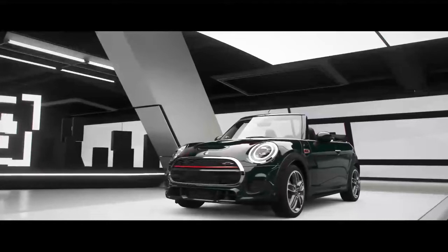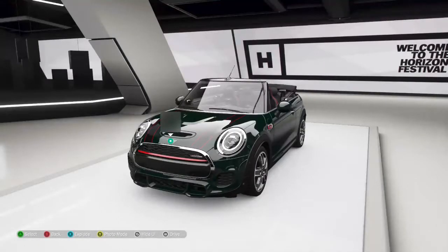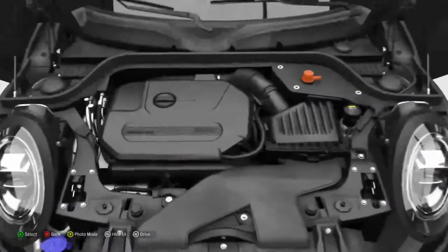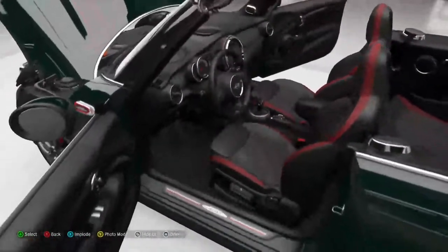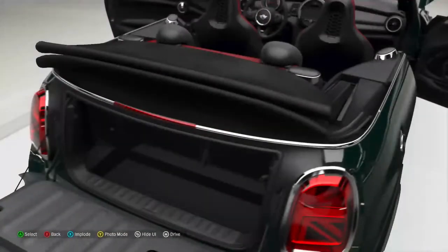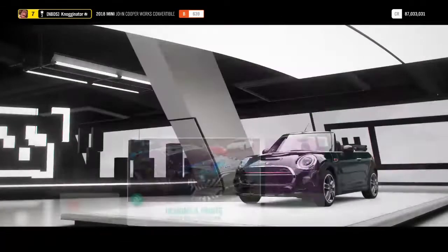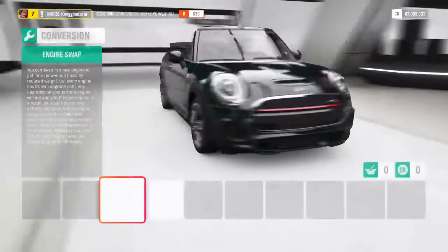We're just going to look at the different options we can do with the car. I don't want to change the main parts about the car, like the drivetrain and engine. But here's what we're looking at right now. Little Mini engine, right? Makes sense. I like the overall design of the car. Looks really good. The red trim seats look good on the inside. And a very small trunk, but it's okay. We're not worried about the trunk here in Forza. So let's see what kind of things we can do to this car.